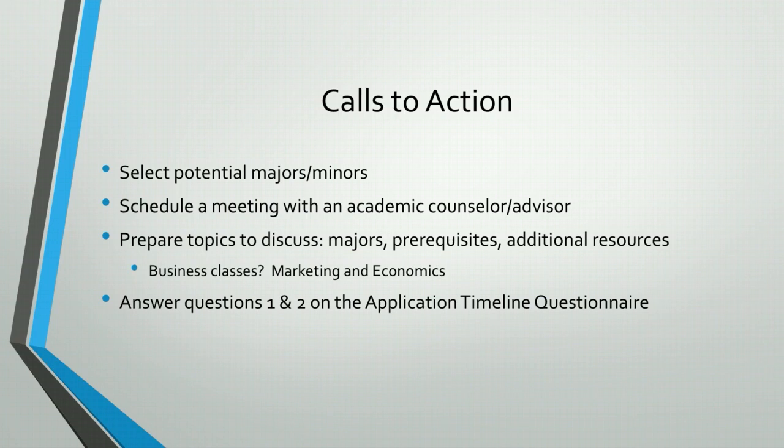So there's a worksheet attached to this section. It's questions 1 and 2 on the application timeline questionnaire. Answer those and then complete the schools of interest scavenger hunt, which is at the bottom of that same document, the application timeline questionnaire. And it's going to be an activity where you're going to actually start looking into schools that you want to apply to. And it's going to be really exciting.